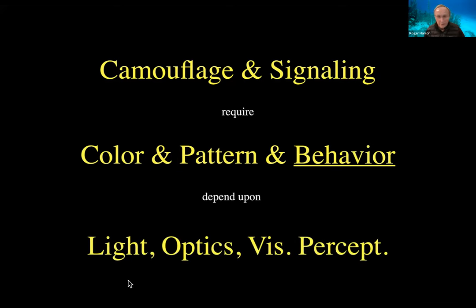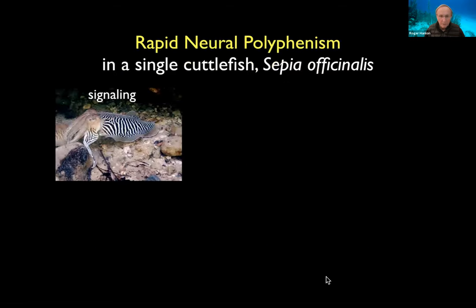So this depends on the light field, the optics involved by the predator and the prey, and the visual perception. All of these things are things that we study independently, but then coherently in the end.